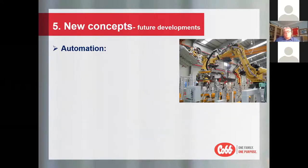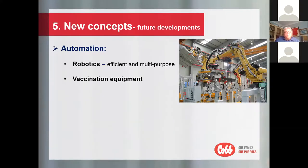And automation, we're going to see more from robotics. They're efficient and they're multi-purpose. They can do several tasks, not just one task. We're going to see differences in new equipment for vaccination and how that can be handled. As a company, vaccine companies are working on this all the time.